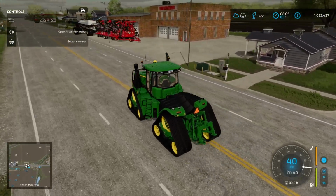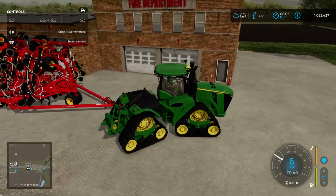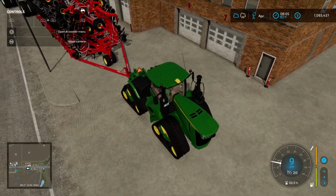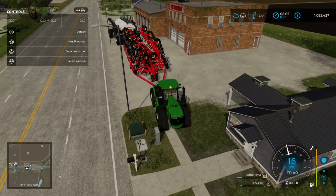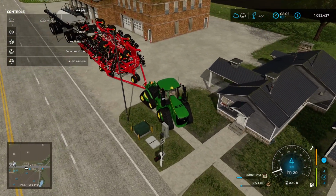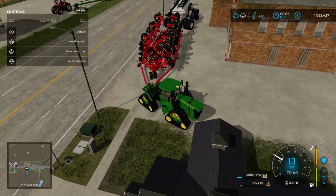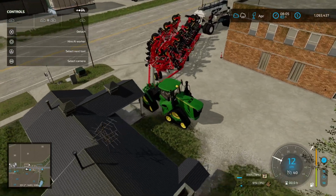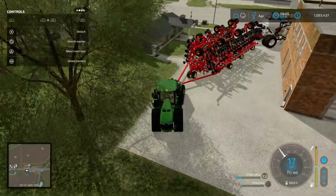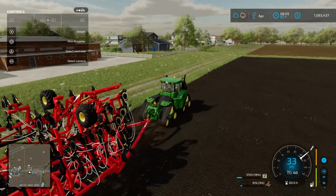Alright, so let's grab the big air cart seeder, which we're just hanging out here blocking the fire department from doing its job. Now this should have no issue pulling this. Okay, we absolutely need to get some seed and fertilizer too. Oh, hang on, I've absolutely stuffed this up. Okay, let's try this again. I didn't think this through when I parked it. Okay, hopefully we can get around this building. Okay, cool. Now, is there a way back through?